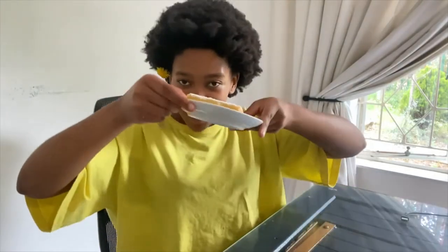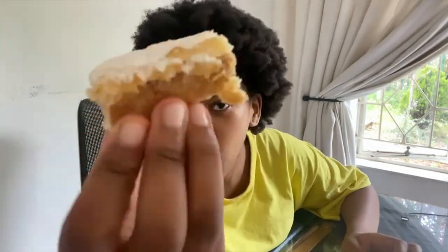But now we're gonna do a taste test, and this will determine what I am saying about these lemon bars in my caption.